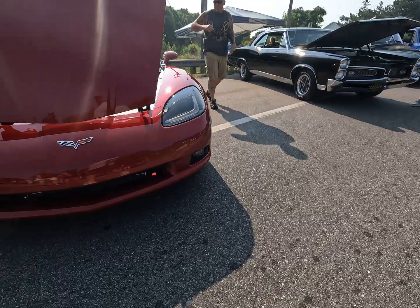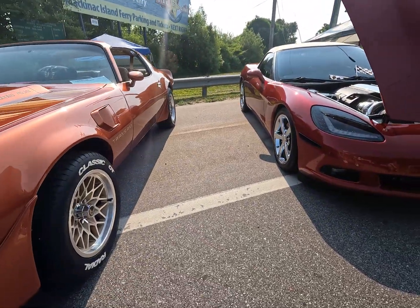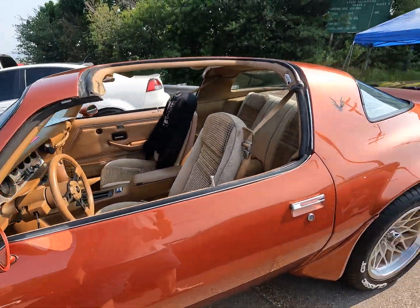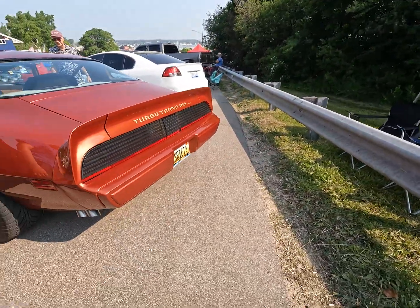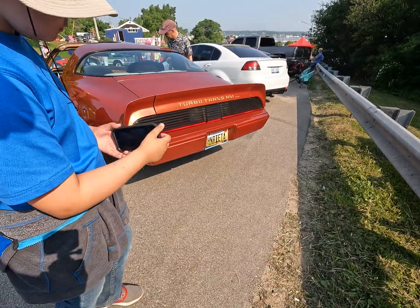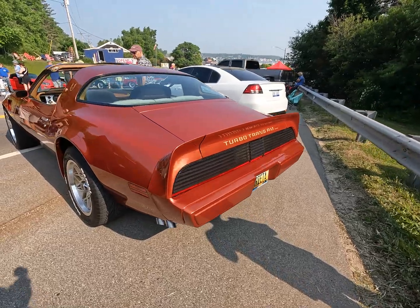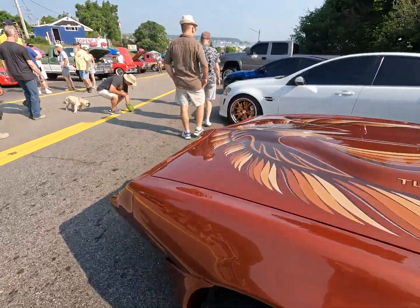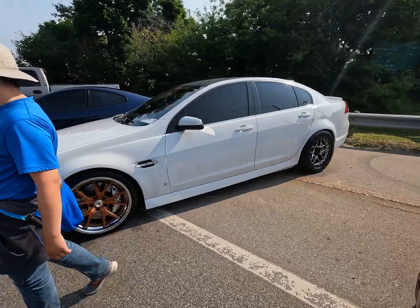That's a pretty vetted modern one, but still real pretty. Slick. How about this? This is about as nice as you're gonna get this year of Trans Am, an '80. Wow, that thing is really pretty. What's it say on it? Something. It's pretty slick. Yeah, that's a pretty vet too.